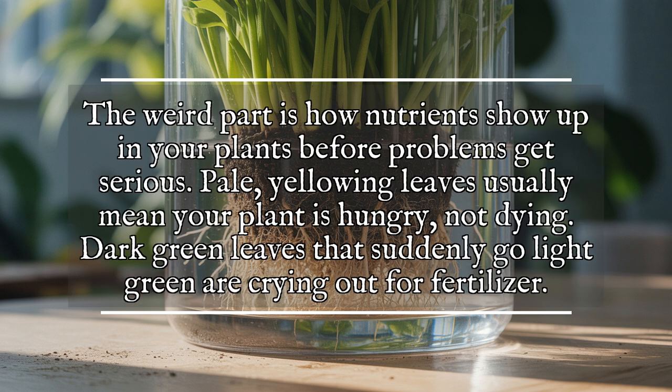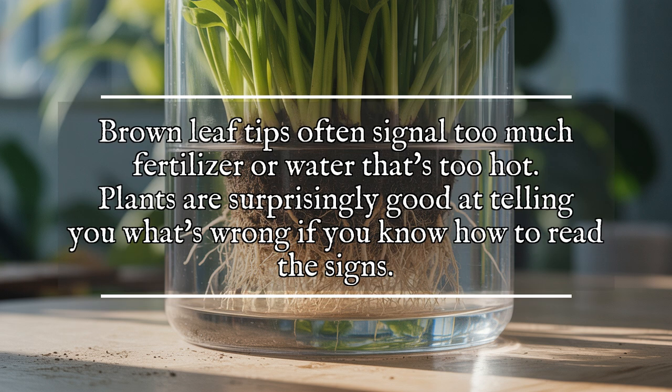The weird part is how nutrients show up in your plants before problems get serious. Pale, yellowing leaves usually mean your plant is hungry, not dying. Dark green leaves that suddenly go light green are crying out for fertilizer. Brown leaf tips often signal too much fertilizer or water that's too hot. Plants are surprisingly good at telling you what's wrong if you know how to read the signs.